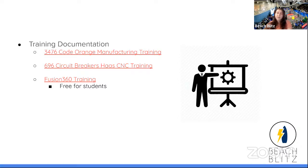Last up in that category of standards are training documentation. And so these are specific to FRC. Some of the training documentation I'd recommend. The first one is 3476 Code Orange manufacturing training, some of the best that we've had. And so I really like that. It goes through basic and intermediate tools. So you could see all of that. There's a mill and lathe project in there as well.